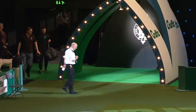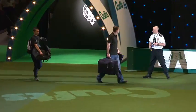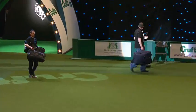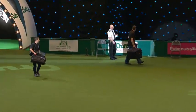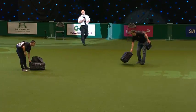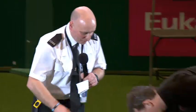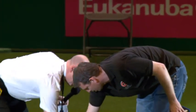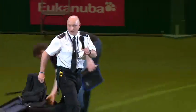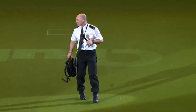They're going to lay a nice big cross in the ring for us. These guys are helpers with us today. They're puppy walkers, so we'll show them how we've packed up last night when we've been here practicing. We're going to lay a nice big cross out in the hall from corner to corner.